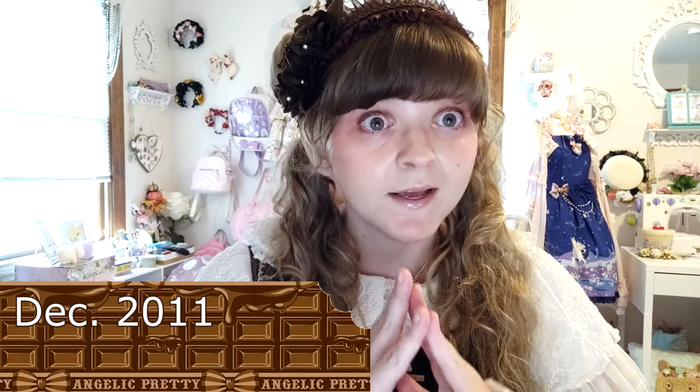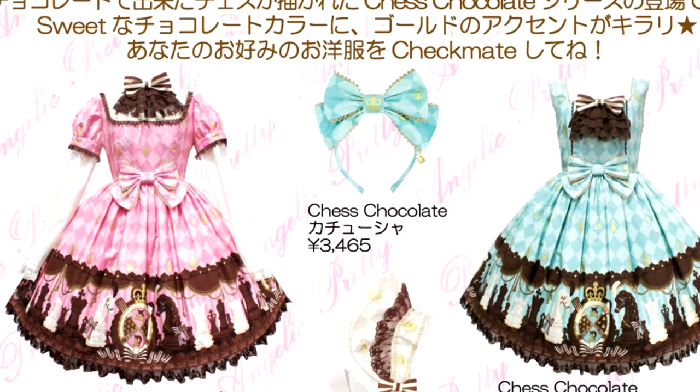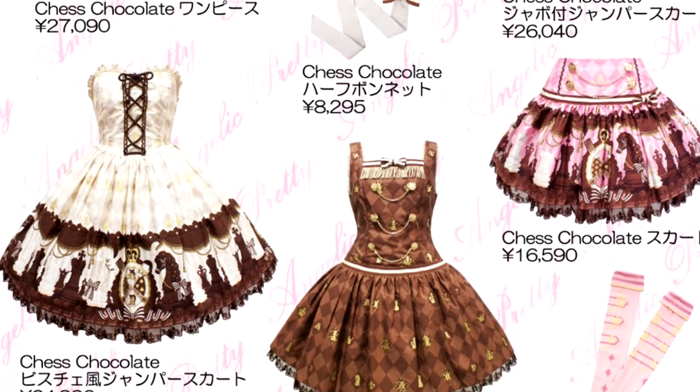Then, December 2011, we had chess chocolate. I really love this print. I want to get it for myself. I actually like the bustier version of it where there's no straps. The only thing I don't like about the bustier version is the weird corset ties. It looks like cording. It just looks really thick. I want it, but I'm just not sure what cut or color way I want to commit to. I think I do like the pink a lot though, or choco brown.